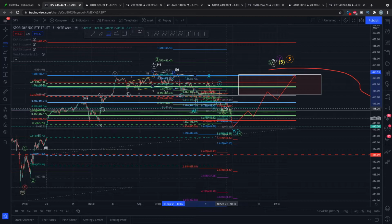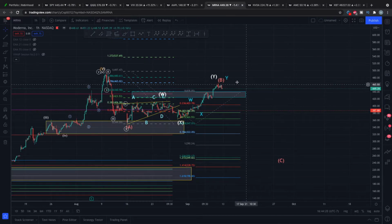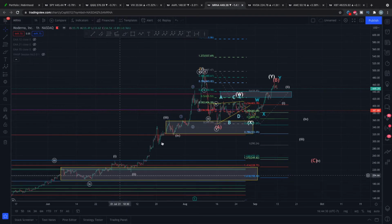So as you can see, this X wave did reject right at the 0.786 in SPY. And I think it also did the same in the Qs. So once again, we could see that rejection right here at the 0.786 for MRNA. And once we do, we should expect to head impulsively downwards for this C wave. And that just means you'll have a wave 1, 2, 3, 4, 5.